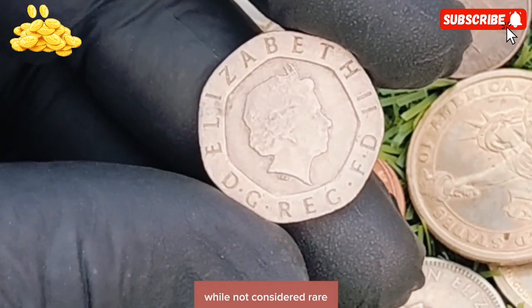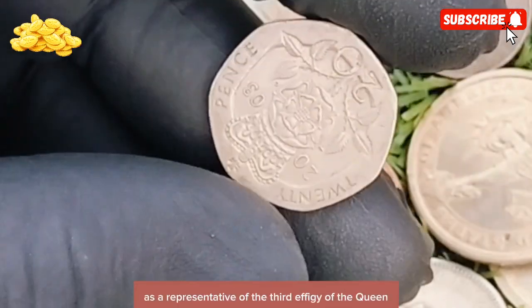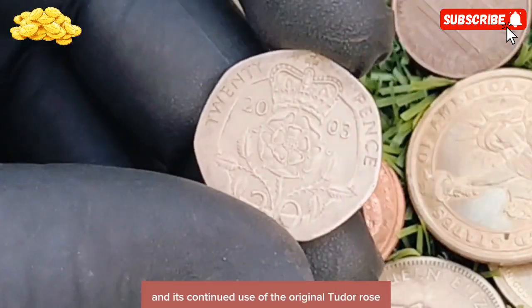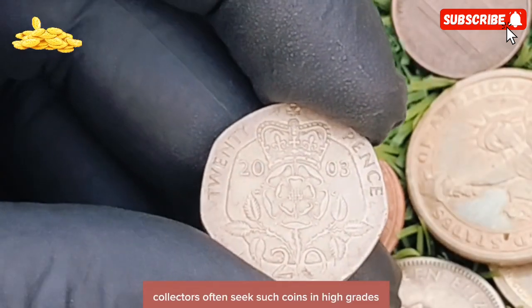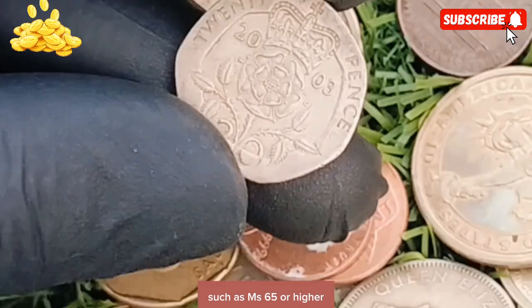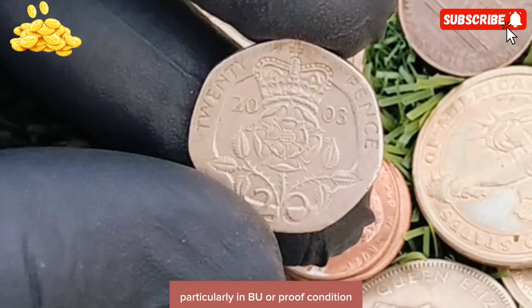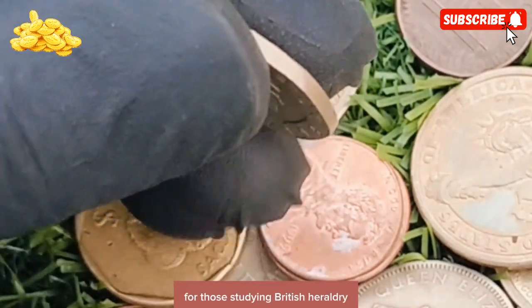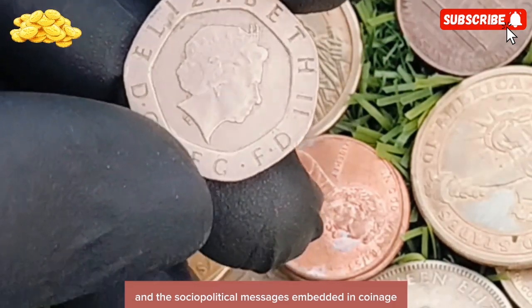While not considered rare or especially valuable in circulated condition, its status as a representative of the third effigy of the Queen, and its continued use of the original Tudor rose reverse design, lends it historical and aesthetic interest. Collectors often seek such coins in high grades such as MS65 or higher, using the Sheldon grading scale, particularly in BU or proof condition. The coin also holds value as an educational piece for those studying British heraldry, royal imagery, and the socio-political messages embedded in coinage.